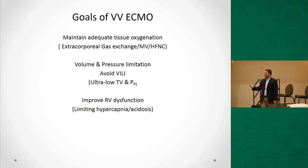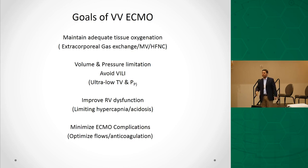As you get hypercapnic, your RV goes bad. This has been shown several times. So the idea is you can actually correct acidemia, you can correct your CO2, and you can improve RV function and potentially get off a lot of pressors. And the most important thing is actually to minimize ECMO complications.